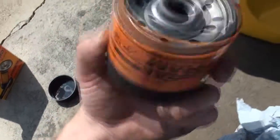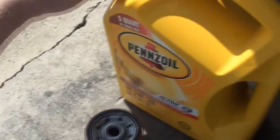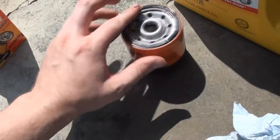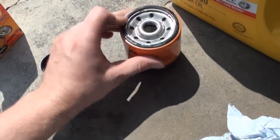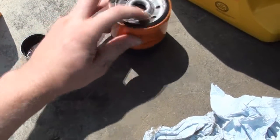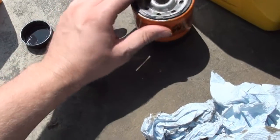Okay, once you get the new filter out, what I like to do is put my finger into the new oil and then wipe around the ring, so you kind of grease that up. And then around the inside threads also. That's what I do.